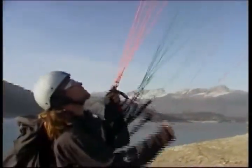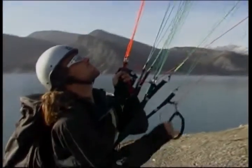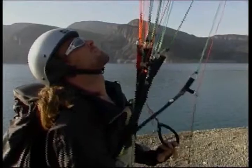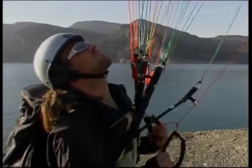Now, if the conditions are calm and you're flying, perhaps you're ridge soaring, a bit bored, a very good thing to practice is to feel the pitching movements of your glider. To do that, you just face into the wind, put a little brake, and then release the brake and feel how the glider surges forward, and then put a little more brake, and then release it again, and the glider will just surge forward and back.